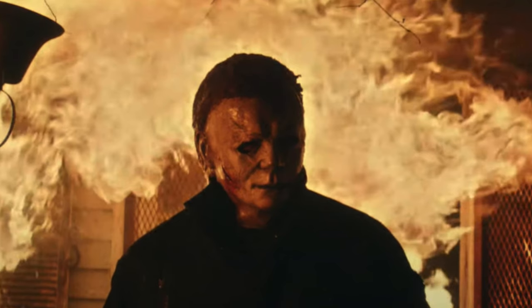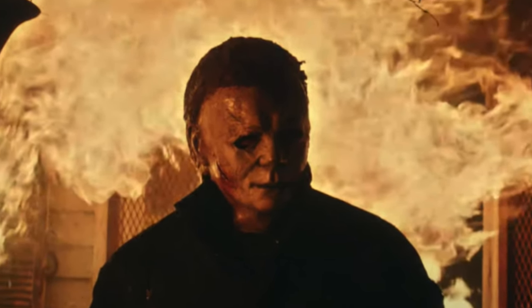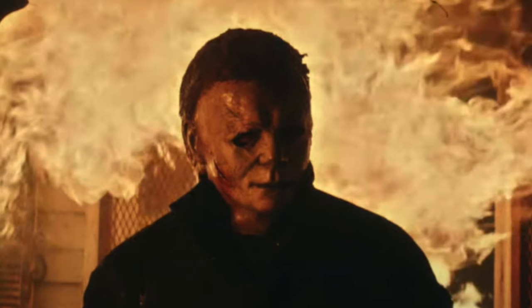At number three, we have the mask from Halloween Kills. Again, this mask was designed by Christopher Nelson. It's the same design used in the previous film, but slightly altered due to the fire at Laurie's house. It looks so good. I think it's the perfect representation of Michael's journey. The mask is burned, but still menacing and scary. Michael is injured, sure, but he's still aggressive and still scary. There's a parallel there that just adds to the overall feel of the film.